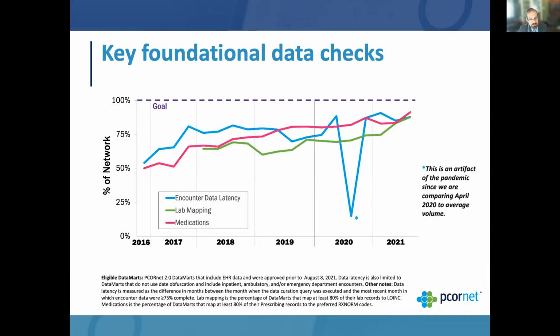So, as I said, we focus on things that we feel we can improve. And we do have some baseline measures, and you can see here in this graph some of the key foundational checks where we have made substantial progress as a network. If you look at where we started in 2016 for things like the percentage of medications that are mapped to a preferred RxNorm code, or lab tests that are mapped to LOINC.